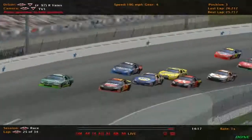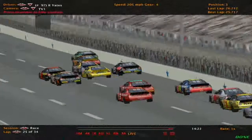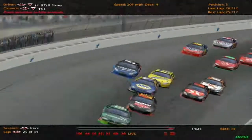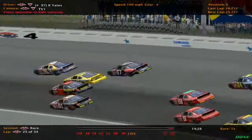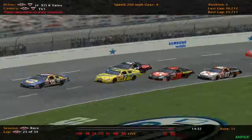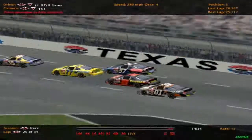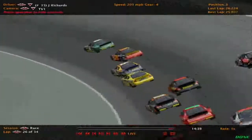Rhett Yates now getting slid up the track. Jack Richards going to try to clear him. He didn't clear him. That 01 car and that 28 are on the bottom. They're trying to work their way out. Ryan Jukes in the middle. Trent Dunham slid up into him. We got 4 wide. Oh, Rhett Yates in a bad spot. Somebody's going to have to give, and nobody gave. But they're going to make it work. Ryan Jukes going to gain about 2 spots on Dunham and Rhett Yates.